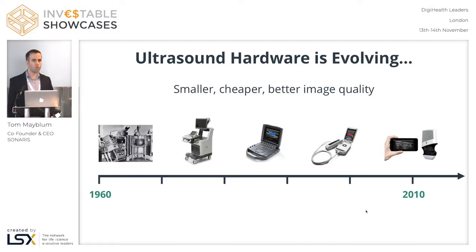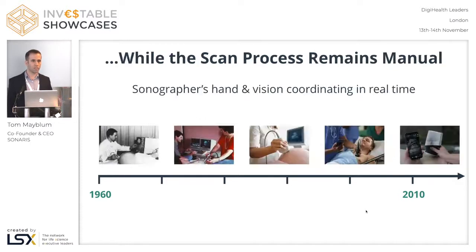way that we have to use it in order to scan a patient remains relatively the same and highly manual. It requires an expert technician, a sonographer, to manually hold the ultrasound probe and find the correct position and orientation on the patient, while they look at the image in real time as feedback to understand when they're in the right location to capture images for diagnosis.